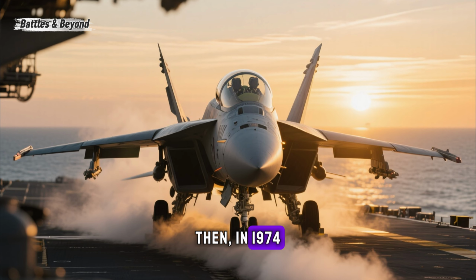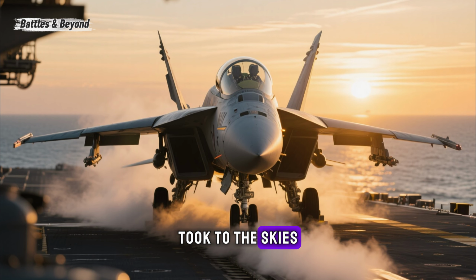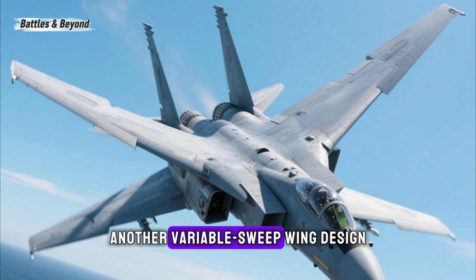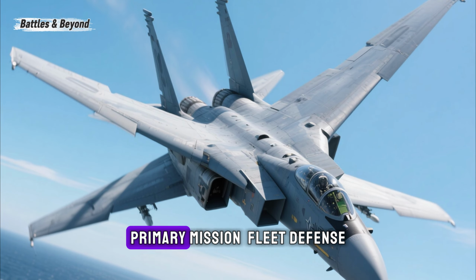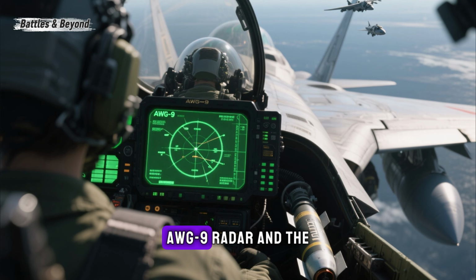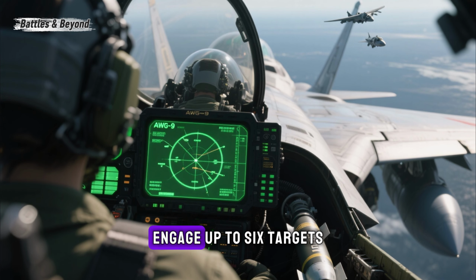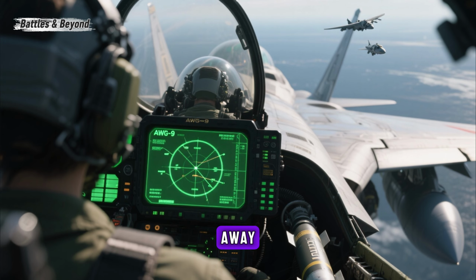Then, in 1974, Hollywood's future favorite superstar took to the skies, the F-14 Tomcat. If the Phantom was the muscle, the Tomcat was the agile hunter. Another variable sweep wing design, the F-14 was built for one primary mission: fleet defense. Armed with the powerful AWG-9 radar and the legendary long-range Phoenix missile, a single Tomcat could track and engage up to 6 targets simultaneously from over 100 miles away.